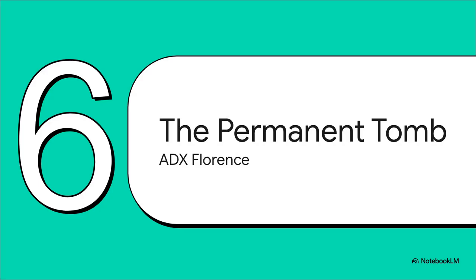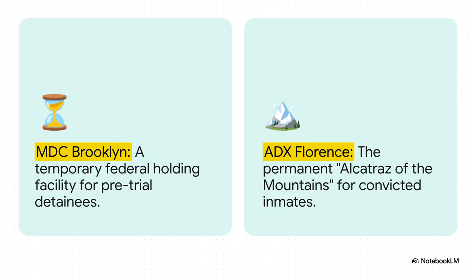But believe it or not, this entire brutal system we've just walked through is still considered temporary. If a conviction is secured, the system has one final destination in mind. You have to understand the difference here. MDC Brooklyn, as bad as it is, is basically a holding cell. ADX Florence, the Alcatraz of the mountains, that is the permanent tomb. In that prison, inmates can spend literal decades seeing nothing but a tiny sliver of sky through a 4-inch window. It is the end of the line.